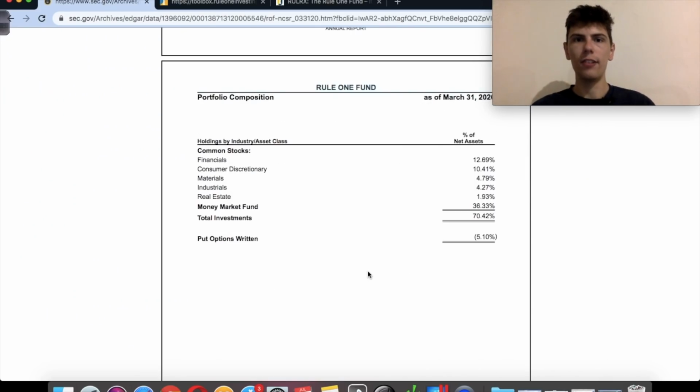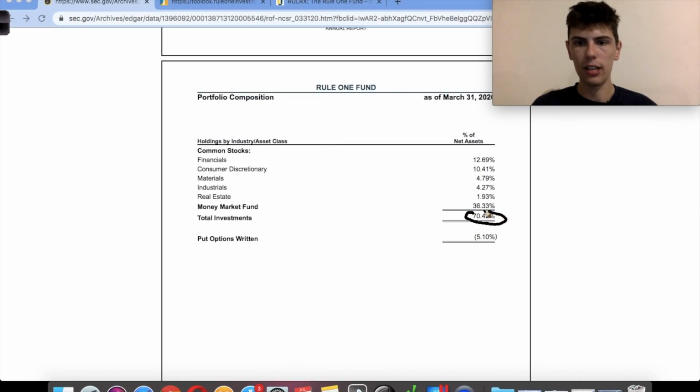So the first thing to know is that Philtown is holding a lot of cash in his portfolio. His total investments only make up 70% of the portfolio, so he has 30% in cash right off the bat. And then he also has more cash within the investment portfolio. He also has 36% in a money market fund. Even though money market funds are technically an investment, they're basically made up of short-term assets like treasury bills, treasury notes, assets that are safe and very liquid that basically act in the same way as cash. So if you add these two things together, Philtown has around 2/3 of his portfolio in cash right now. And this definitely matches up with something I'm doing.